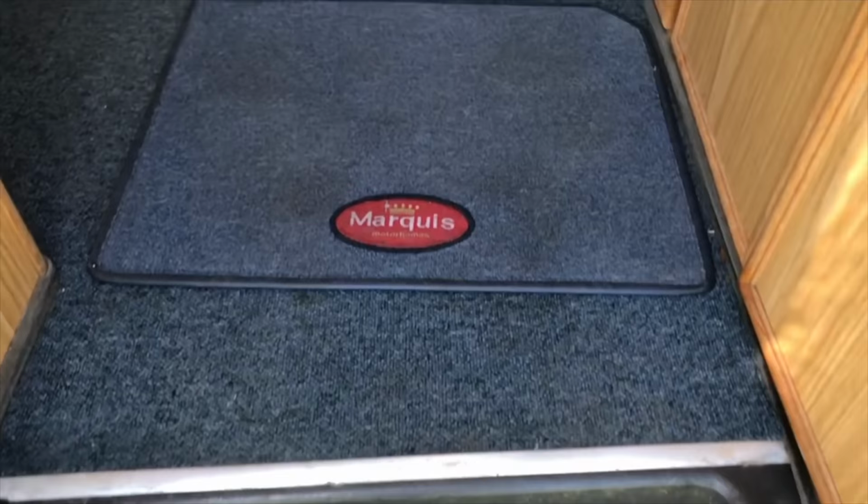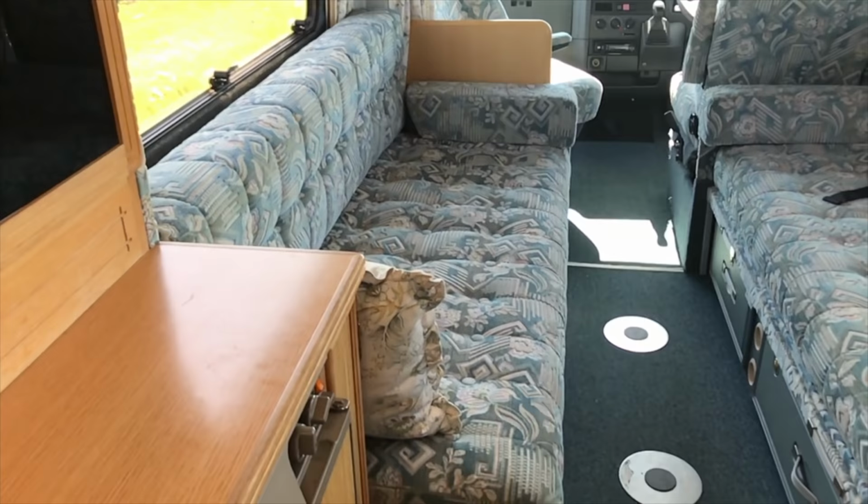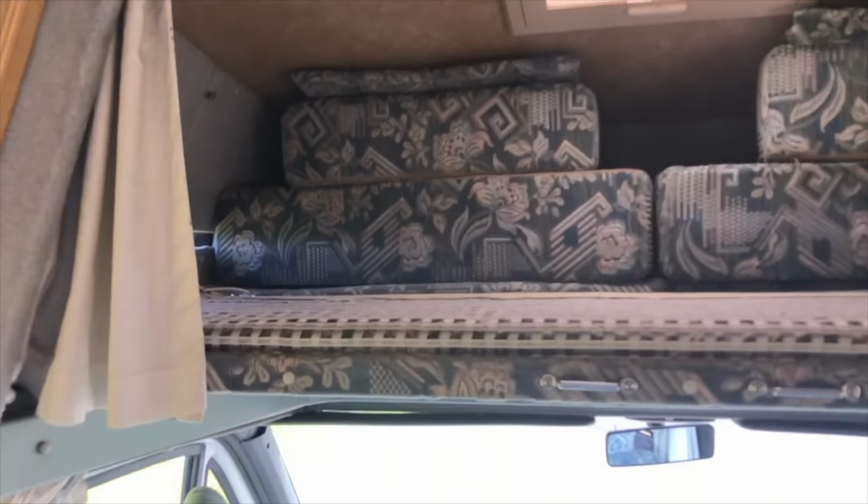Stepping inside. And there she is, a classic 2+2 configuration. She's beautiful. So there you go. Two small adults. The children love going up there.